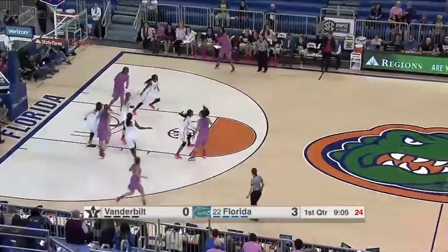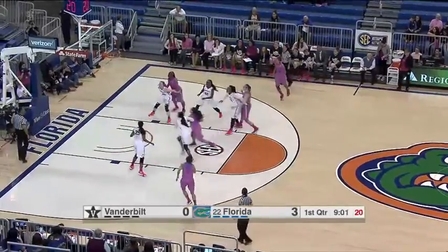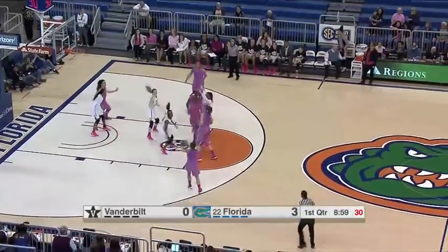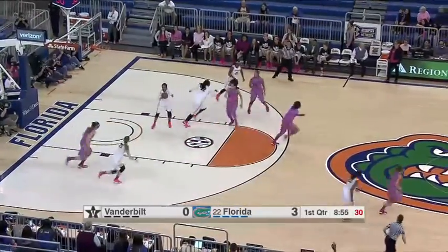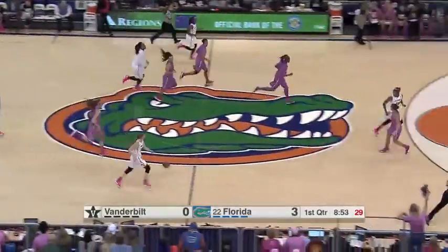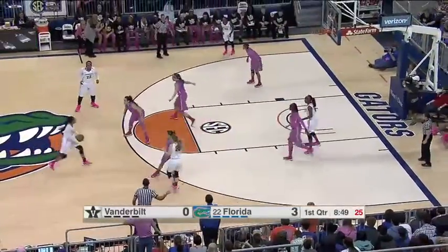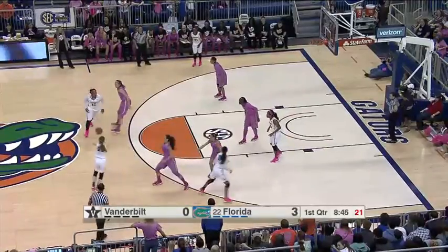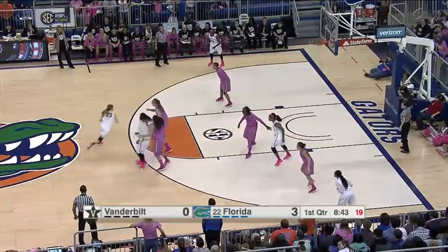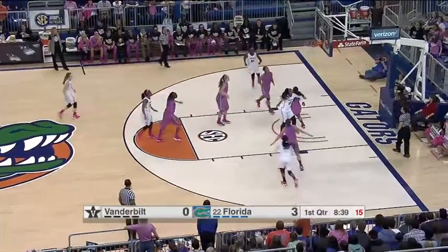Vanderbilt opens in their switching man-to-man defense as Lorenzen fires from the right elbow. But Williams pulls down the offensive glass. Needles another long 3. Back the other way comes Vanderbilt. Florida's a team that wants to push tempo in this game. Vanderbilt happier to play a half-court game. Vanderbilt doesn't mind waiting till the end of the shot clock. They'll get that extra pass and make sure that they get the shot that they want.